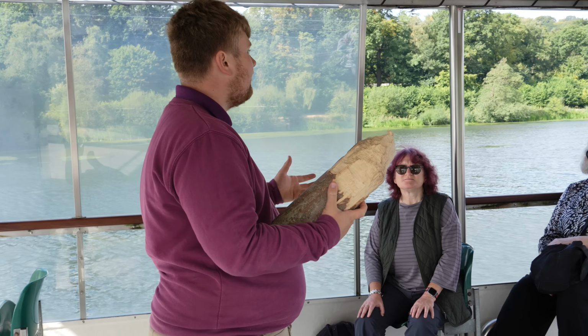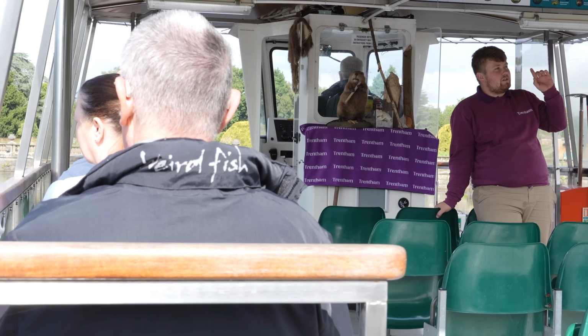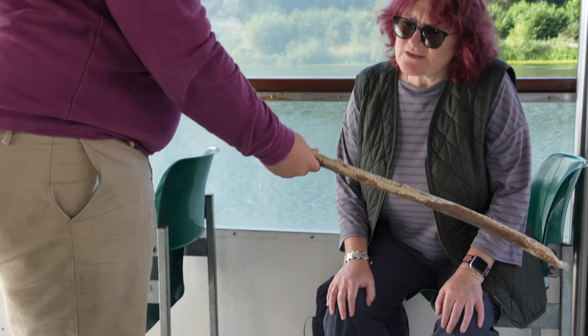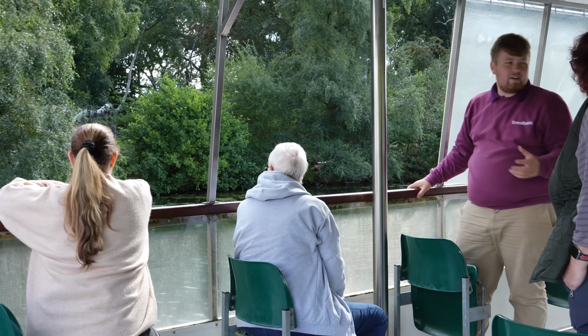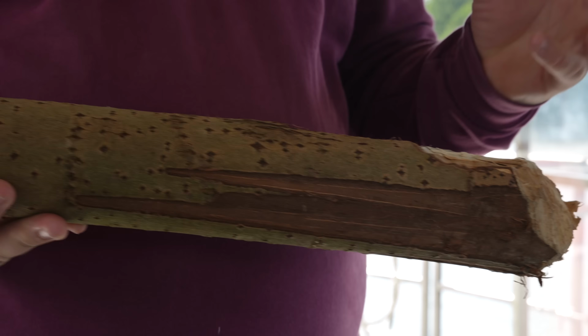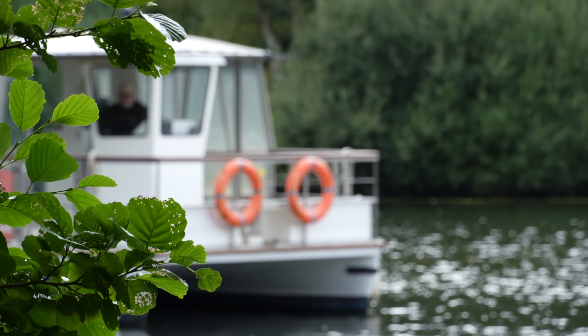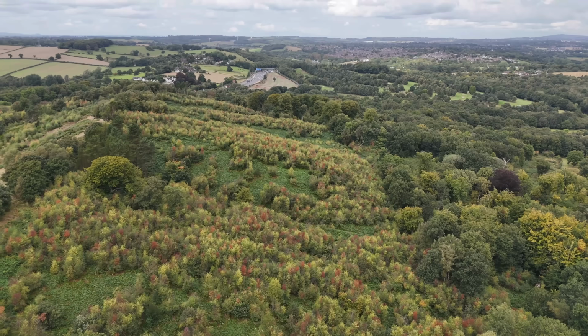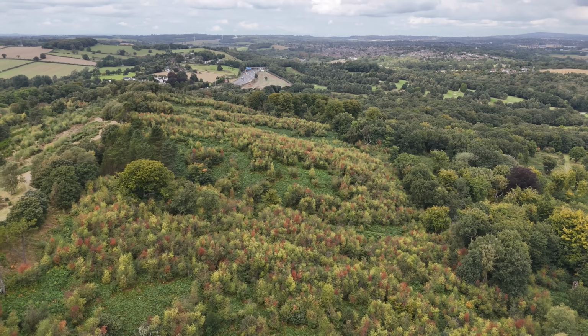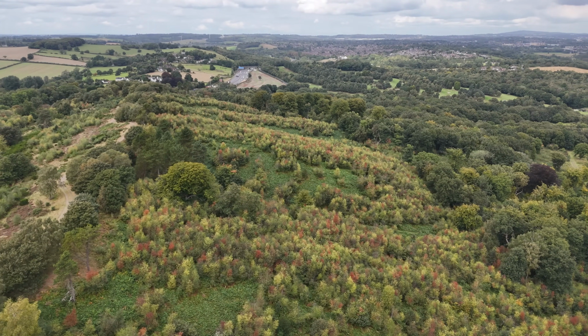Trentham's wildlife rangers are clearly not only passionate but also extremely knowledgeable, and this is shared with their visitors, who are welcome to take a boat ride around the lake and learn all about the brilliant impacts of beavers, but also the other wildlife successes of the estate. Trentham is pretty central to the UK, based in the county of Staffordshire. It's within driving distance of Birmingham, Manchester and Liverpool.